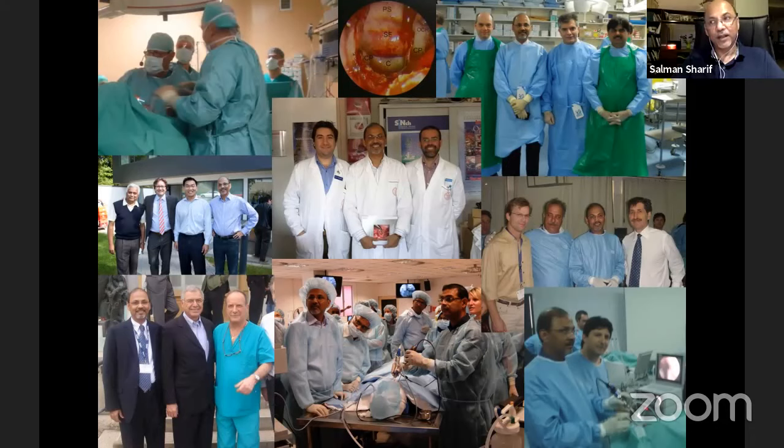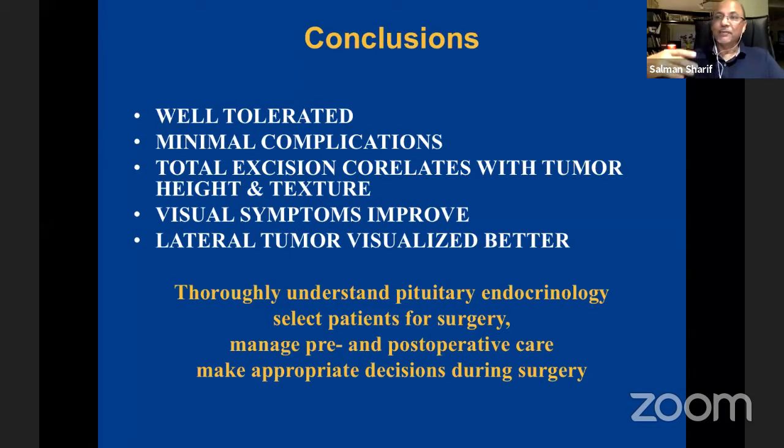With surgery, the majority of the patients get well. Some of these patients may come in comatose and may require a shunt, a diversion procedure beforehand. And those patients, you really have to wait until everything settles down and then you operate on them, and don't hurry things. Total excision correlates with the height and the texture of the tumor. So NOS grading and Hardy's grading is important here. Visual symptoms improved in 97% of our cases.